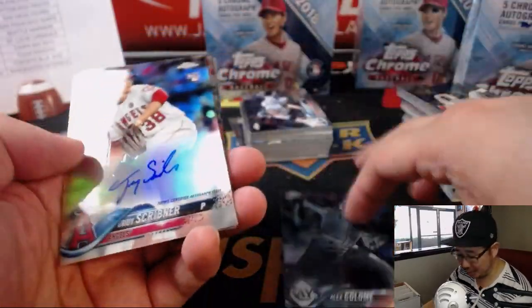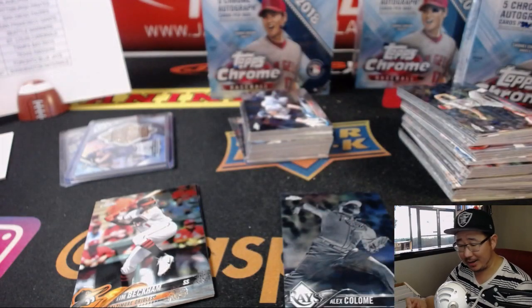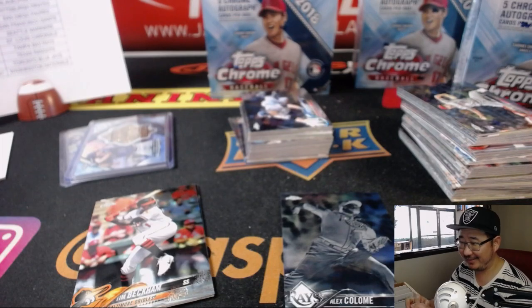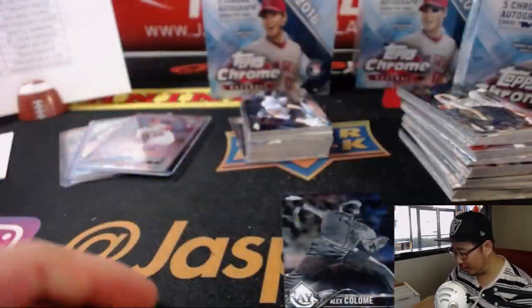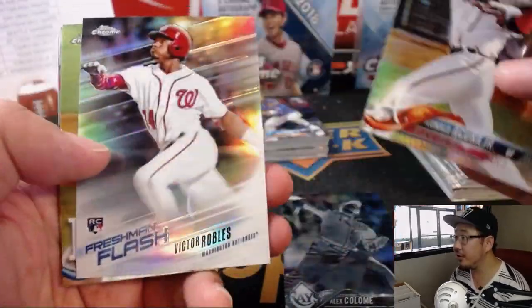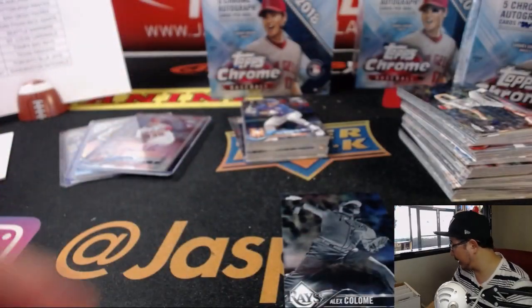Yeah, TJ, you're starting your Twins PC. Troy Scribner. I think you've got the entire autographs list, Dave, except for Mike Trout. 291 out of 499. Wait, no, maybe we needed a Parker Bridwell. Maybe there are a couple more guys. There's Ronald Acuna Jr. Seems to be fine. Kenley Jansen just passed by. I'm supposed to be back soon.